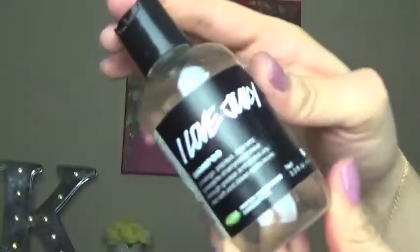It's the I Love Juicy shampoo. I love this stuff. All of LUSH's shampoos and shower gels for that matter come in 3 sizes, small, medium, and large. This is the small bottle. I think it's around $10, but it will last you quite a while. This has a lot of fruit extracts in it, and it's kind of like a cleansing, clarifying shampoo.